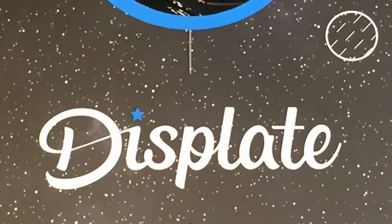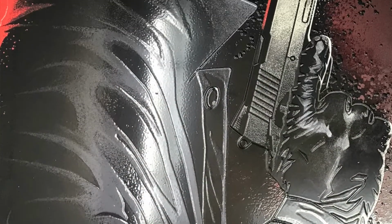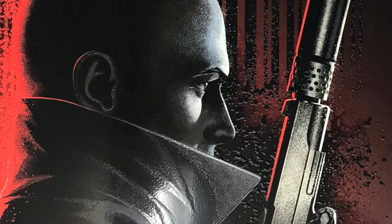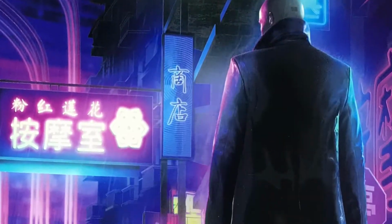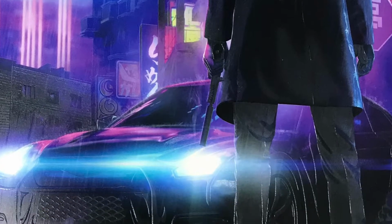Now, these two have been in my collection from back when I first joined Displate. They did Hitman 3. I believe they only did the 2, but I may have missed one. I hope they do a third one. It would be nice to have an entire set of 3, the fact they're based around the third game.